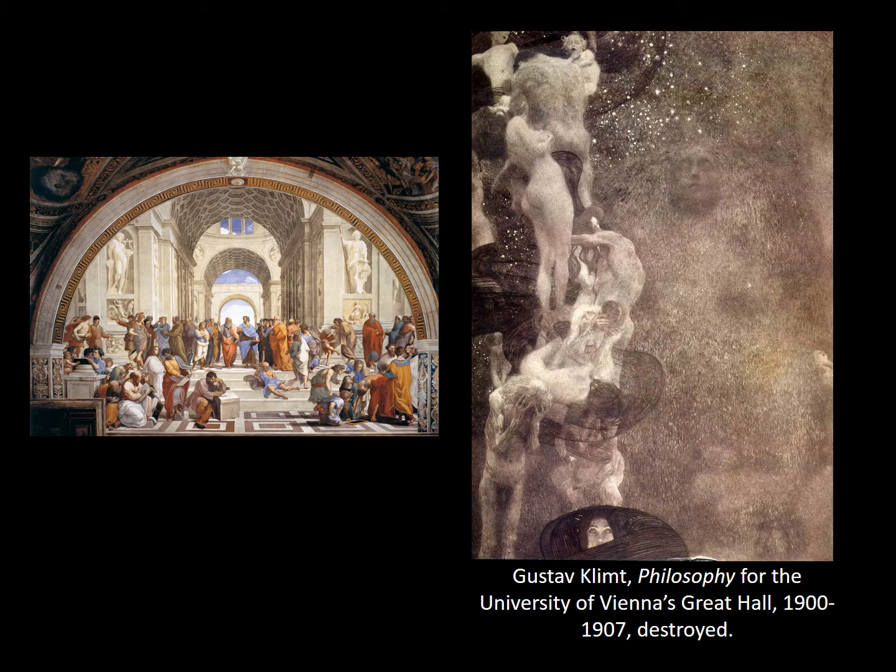The first of the paintings for this project that Klimt actually exhibits was Philosophy, which he showed at the 1900 World's Fair, and he actually won a gold medal for it, although again, as we see, it was not without controversy. Just as a note, as I said, we assume that what the faculty expected was something like Raphael's School of Athens, these ancient robed philosophers.